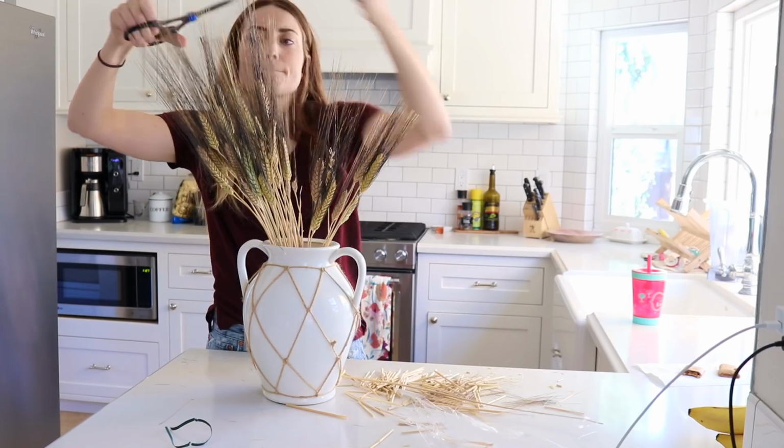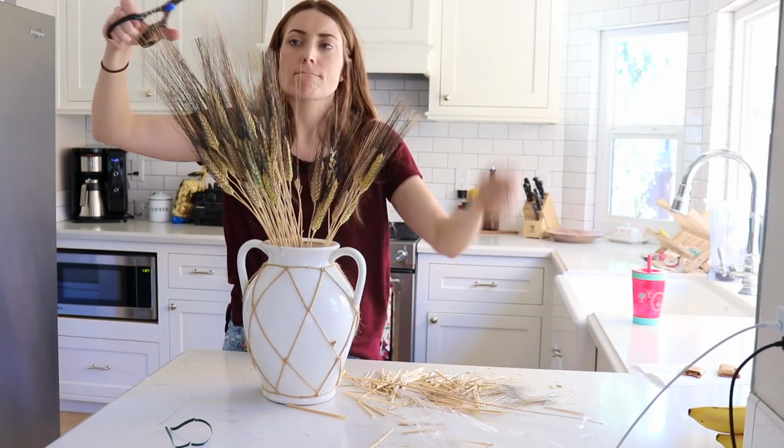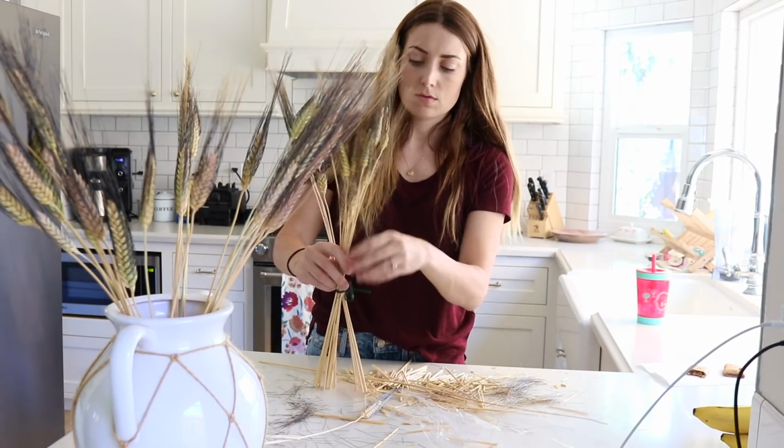Last year I had a lot of orange in my fall decor, but this year I was wanting to go with a little bit different vibe, kind of more neutrals, earthy grays, some black, ivory, and I love the way it all blends together.